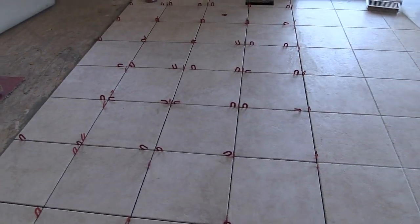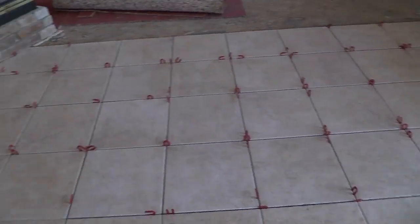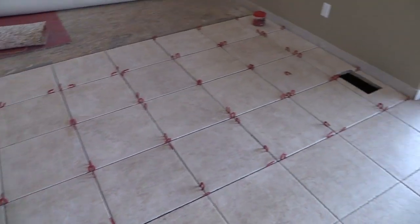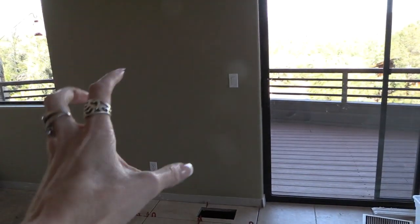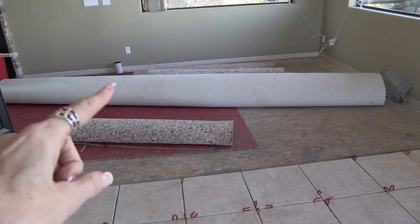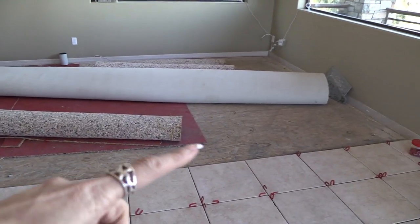So here's our new tile floor that was at an angle from the fireplace, and now we've made it go straight out. We're gonna get a window put in here and have the bistro table right below there. This carpet is gonna go upstairs, and then we're gonna put carpet in here.